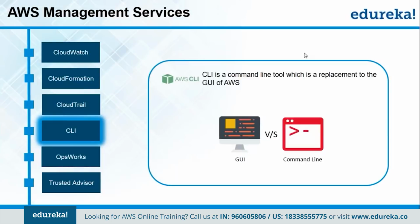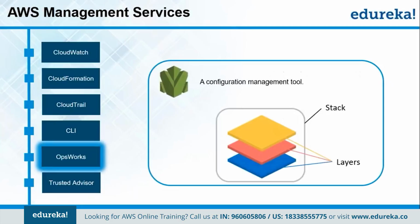All right. Let's move ahead to our next service, which is OpsWorks. So AWS OpsWorks is a configuration management tool. So it consists of two parts. It consists of stacks and it consists of layers, right? So layers are basically different AWS services that you have combined together. And when you combine them together, this whole system is known as a stack.